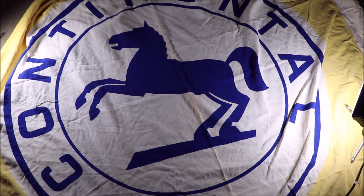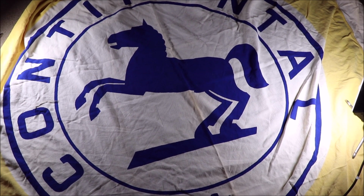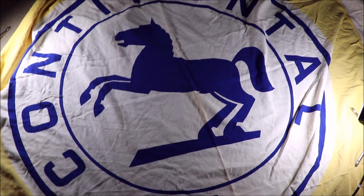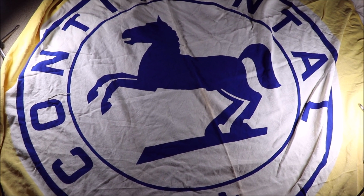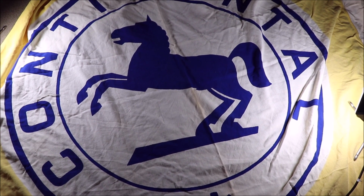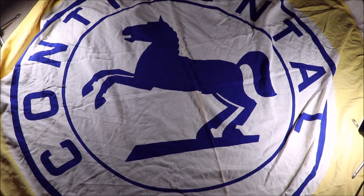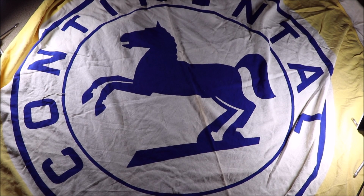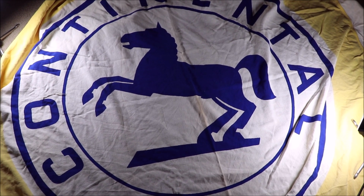This is almost 15 feet, it's 14 and a half feet long and about 6 feet wide. So it's a huge advertising banner that was most likely held at a racetrack or something like that. Some kind of an event, and someone kept it. I paid $45 for this, and I think it's really special. You can check it out, it's in my eBay store right now. I have it up for auction at like $400. I think it's probably worth $1,500 to $2,000 to the right person.